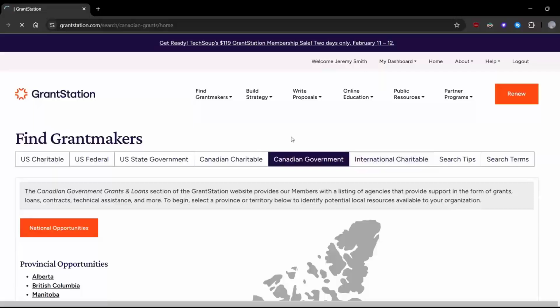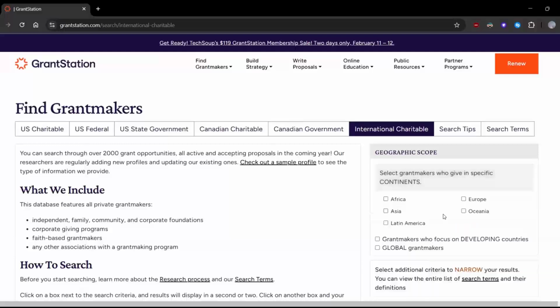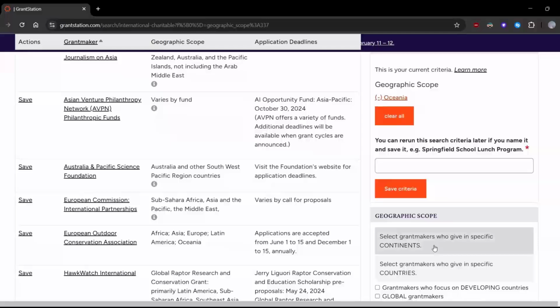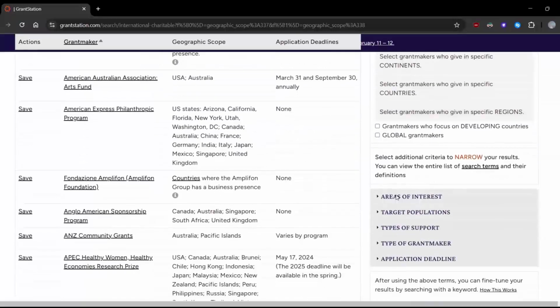Again, this functions just like the other ones. You simply start by choosing where you need to get support and then narrow it down to that specific type of support you're looking for. So we are, let's say, addressing the issue of education in Australia. So we'll go ahead and start by choosing the continent area. In this case, it's Oceania. We're going to go ahead and add in a specific country, in fact, and that is Australia, sort of a country continent. And then we're going to add in global grant makers who live across all the globe.